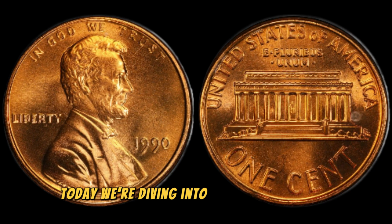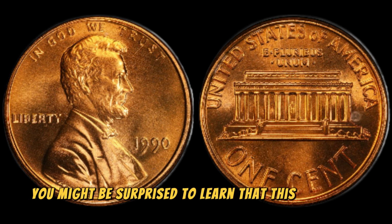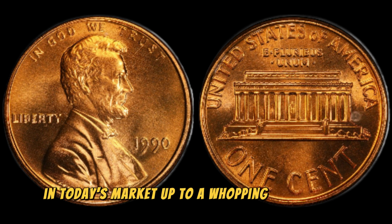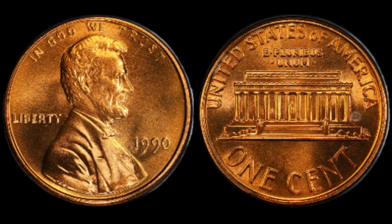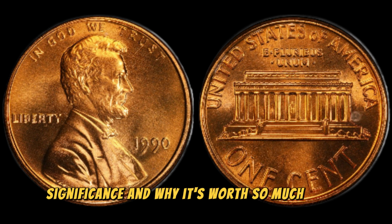Today, we're diving into a fascinating topic, the 1991 cent penny from the United States. You might be surprised to learn that this seemingly ordinary coin has some extraordinary value in today's market, up to a whopping $8.9 million. Stick around as we explore its history, significance, and why it's worth so much money.